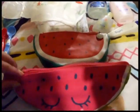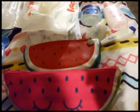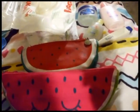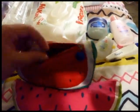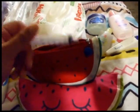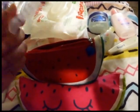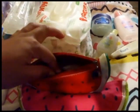And these little watermelon bags are just extra syringes and extra extension tubes and venting tubes. The same goes for this one. Extra syringes. These are the little 5 ml syringes. I just like to keep a handful of those just in case, like I said, her button comes out. I have to have one of these in order to put it back in, so I need to make sure I have as many on hand as possible.